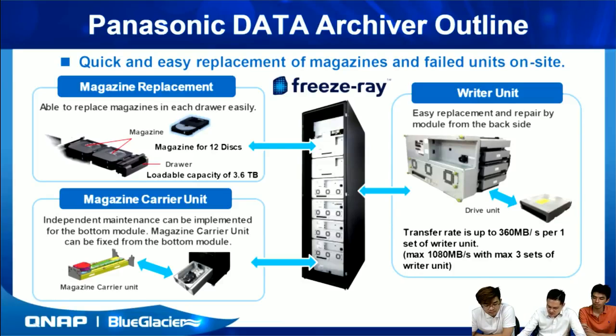There are two types of expansion units for option. One includes a disk drive module to increase the data transfer rate. The other does not include the disk module, which means just a simple magazine storage for storage purposes. And the data transfer expansion unit can hold up to three disk systems, each containing two layers of disk modules.